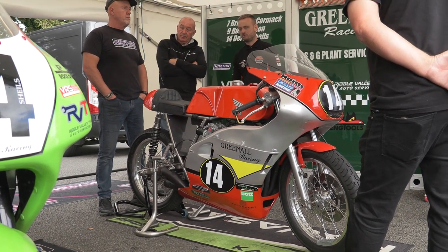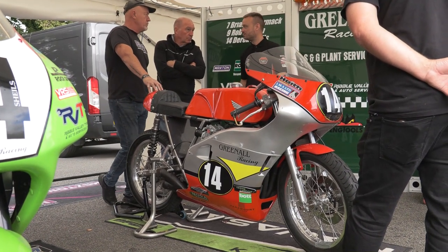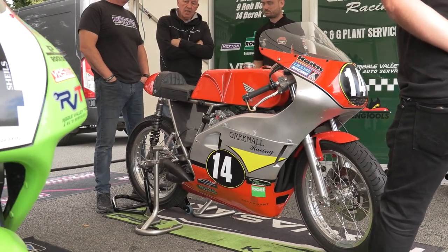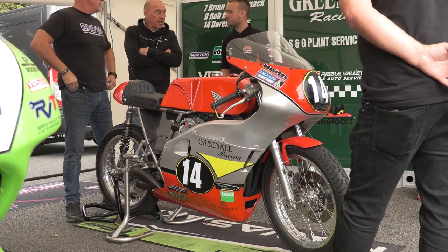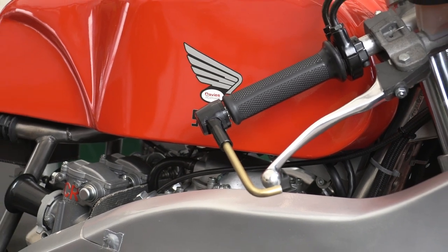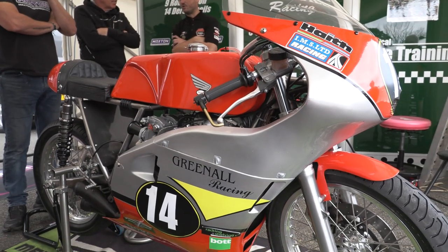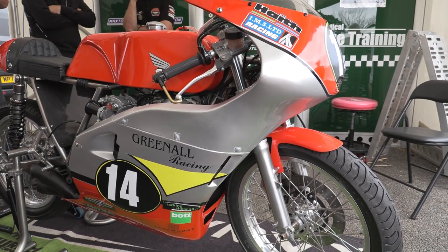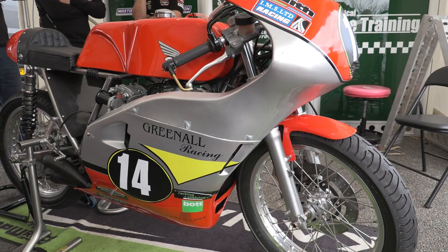Greater interest, it seems, in Derek Shields' second mount, the 500 Honda, which is his classic senior mount. The logo on the tank there is the John Davis Motorsport logo, so clearly John has some involvement in the history of this particular machine. But it's one of John Davis's models.